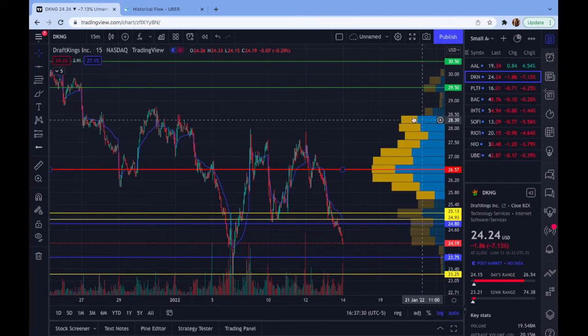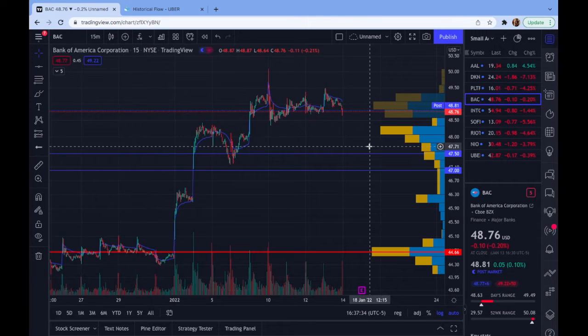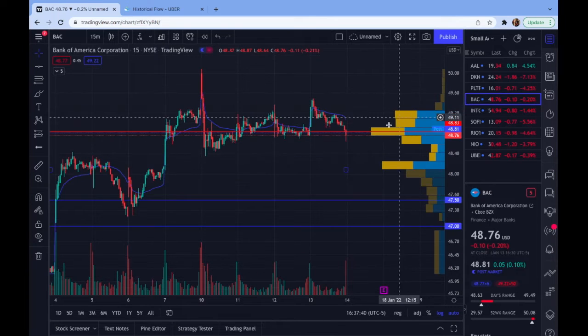All right, so the second one is BAC. Looks like BAC's flagging a lot. Had an okay hammer candle, but I do like this VPA profile downside, and if we can close over this, it looks pretty nice to the upside as well. So that's something I like to see a lot here.